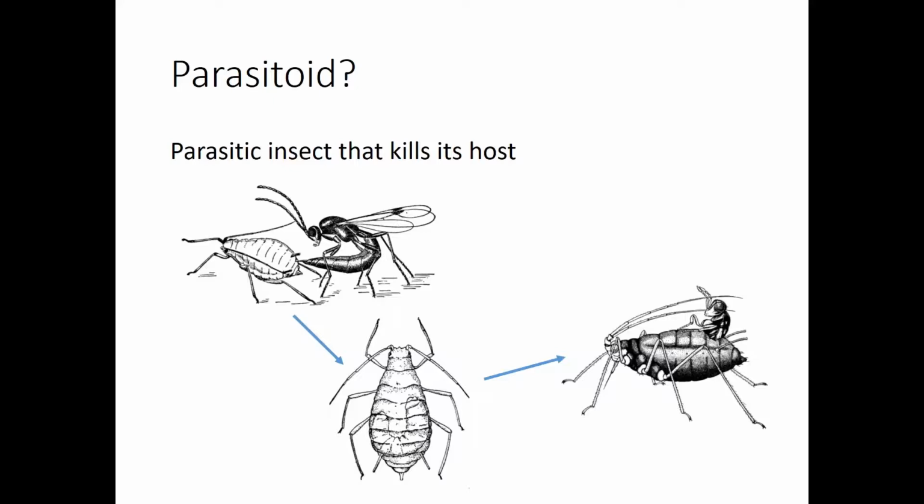What are they? We call them parasitoids. Since it's a book on natural enemies, I figured I have to tell you about some of these kinds of natural enemies. This is the group that's used the most for classical biological control. And this is what they do.